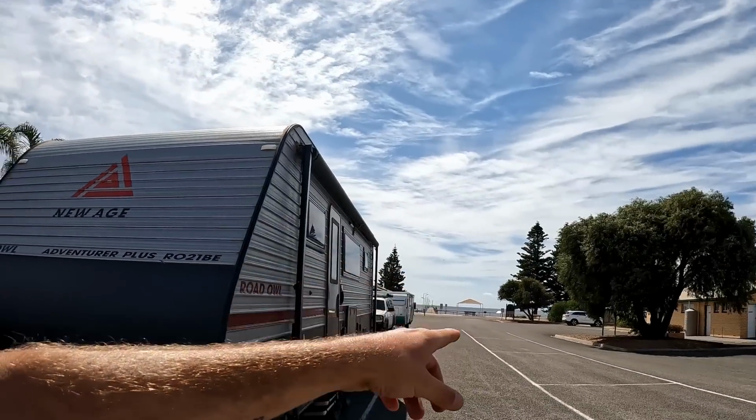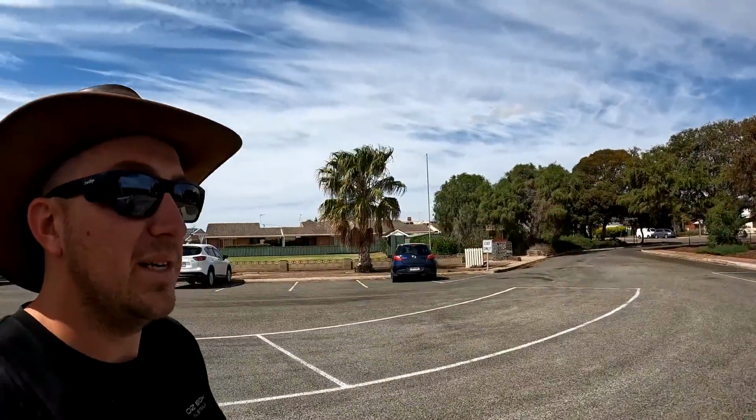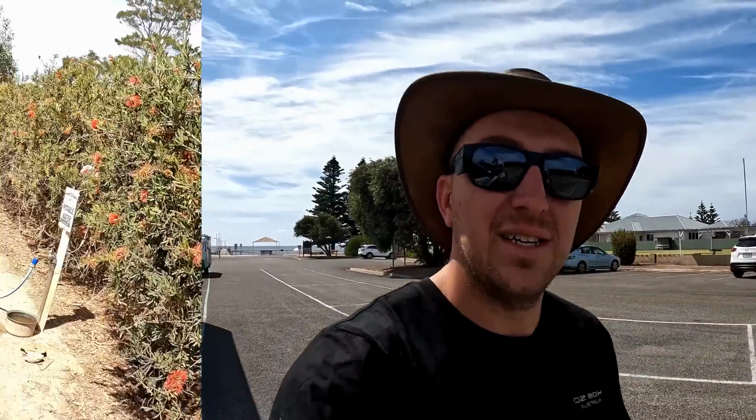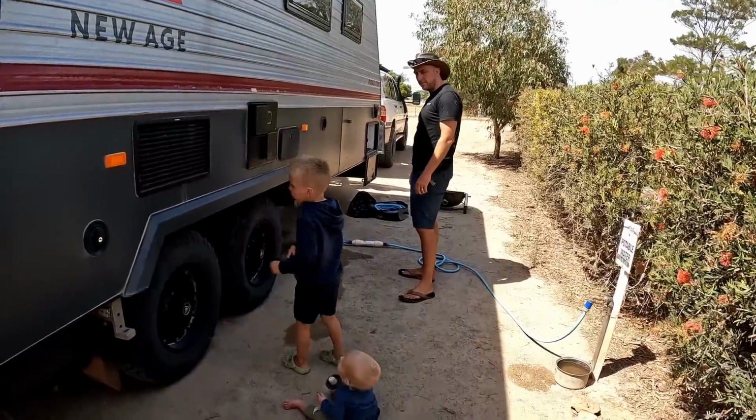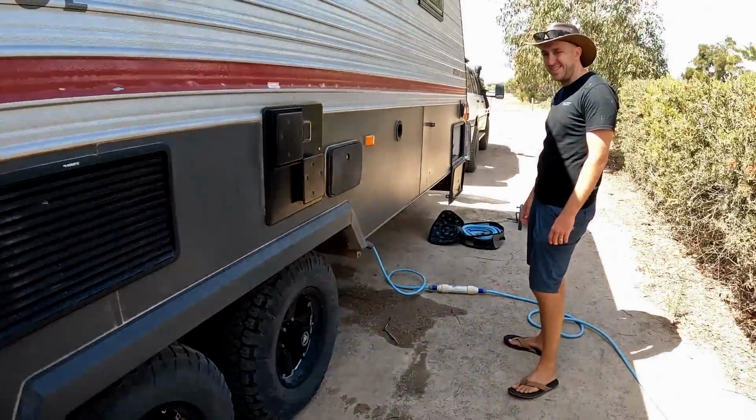But it's ended up being a beautiful day. I think because it's a westerly wind, we're sort of protected on this side of the peninsula. So hopefully we get some good weather and we can enjoy the beach while we're here over the next few days.